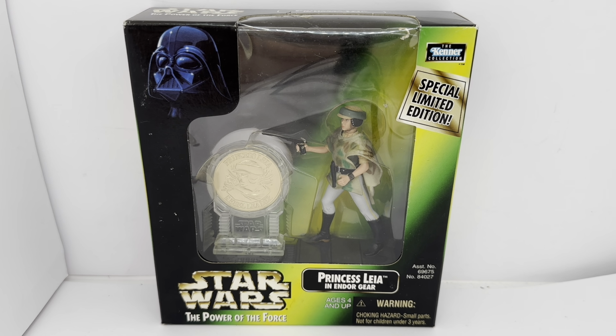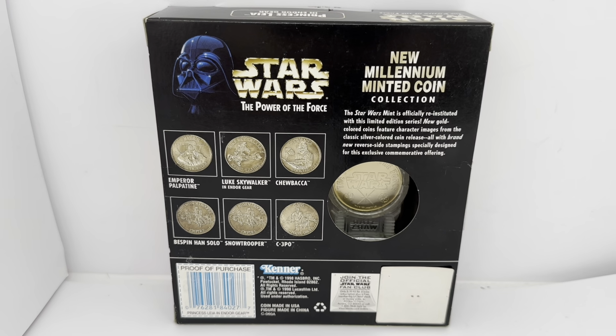Now, before we have a good look at the item itself, I'd like to turn the box around and see what is printed on the back. Again, you've got the image of Darth Vader's helmet, and it says Star Wars: The Power of the Force, New Millennium Minted Coin Collection. It says the Star Wars Mint is officially reinstituted with this limited edition series. New gold coloured coins feature character images from the classic silver coloured coin release, all with brand new reverse side stampings specifically designed for this exclusive commemorative offering.